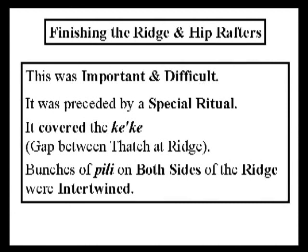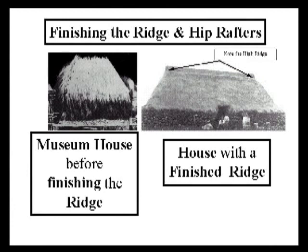So as we saw with the pico, there was a ritual involved with that. There was also a ritual involved with taking care of the horizontal ridge as well. The way this worked was that bunches of pili on both sides of the roof were extended, and then they were intertwined or braided over the crest of the roof. On the left, you can see we're at the stage of construction in the museum house, where you can see that the pili is sticking straight up over the horizontal ridge. That would be braided then.